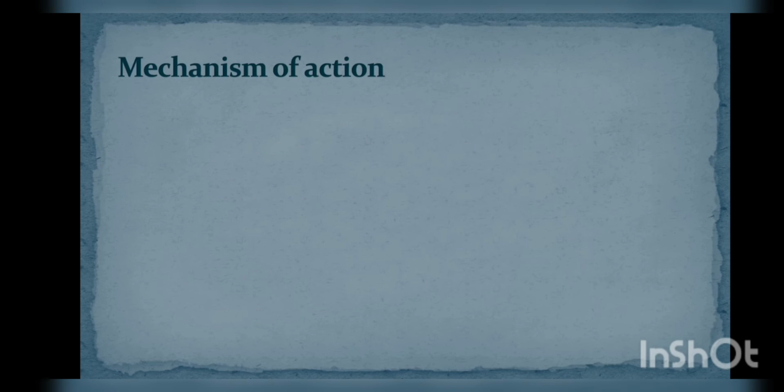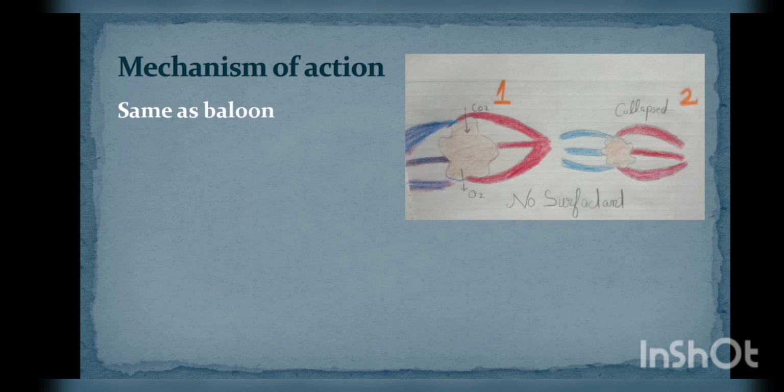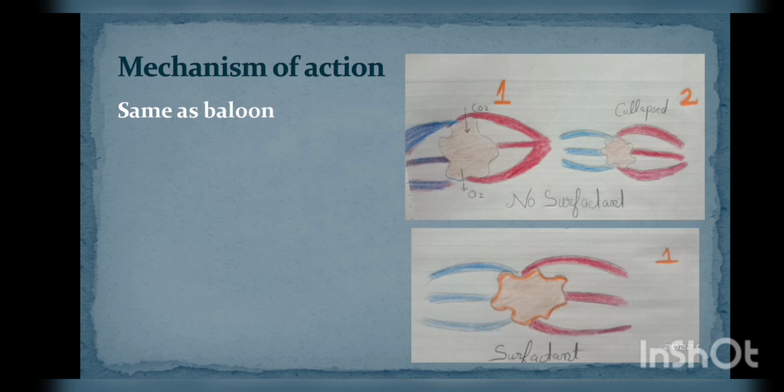The mechanism of action of Survanta is the same as an inflated balloon, as less force is required for an already inflated balloon. The role of the surfactant is the same as the inflated balloon, as it keeps our alveoli slightly inflated so that we can breathe easily. Here we can see that without the surfactant, the alveoli collapse after breathing, while in the second figure, when there is surfactant, the alveoli do not collapse even after breathing.